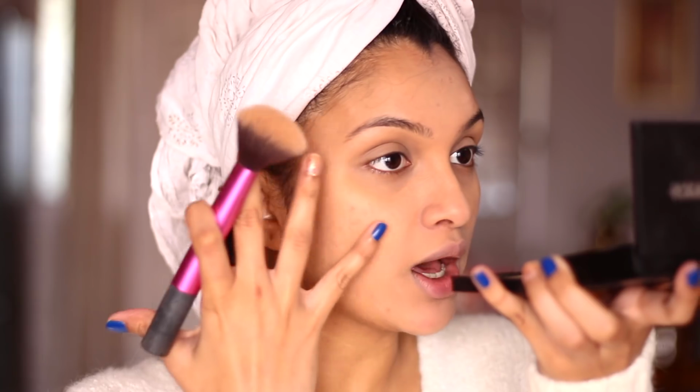Oh, I like this powder. It's so finely milled and it's just blurred out all my pores. This is good, guys. This is good. So I just finished doing my brows because I did not have a new brow product. Now let's move on to our eyes quickly.